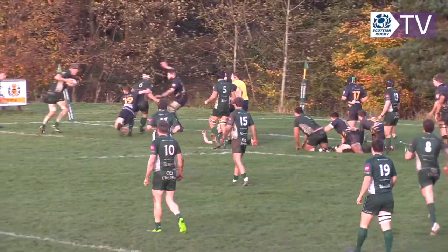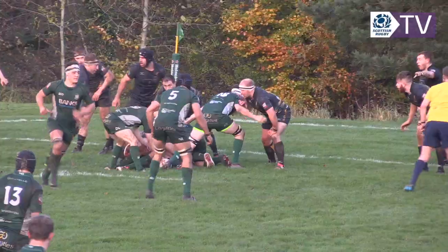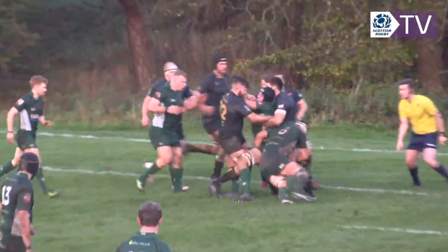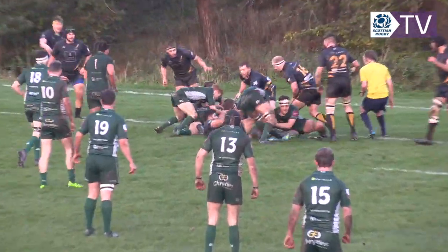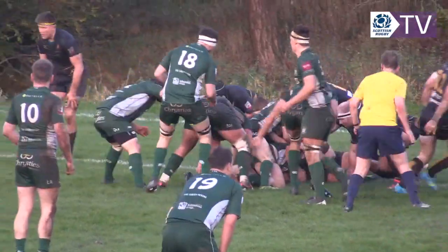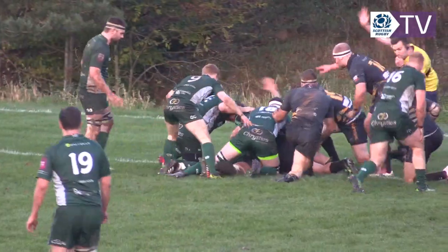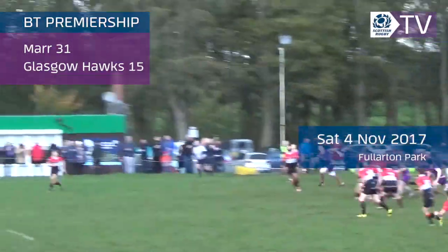Hoyk finishing strongly. Ball fed out to Craig Hamilton, and the former Scotland lock burls out of contact for that score. And at least the Greens, still searching for that first win, did have the consolation of a losing try bonus point. Sean Muir grounding the ball there.